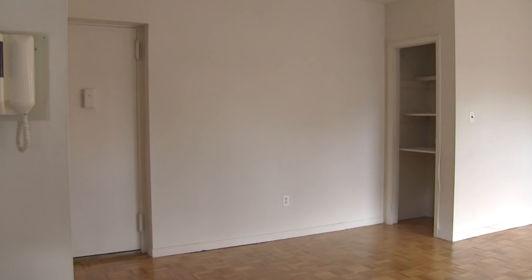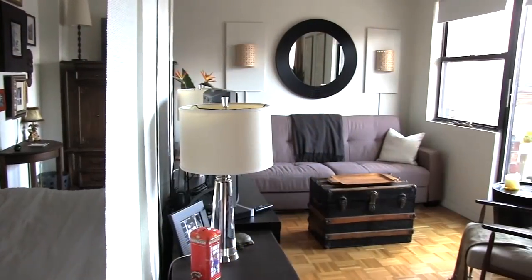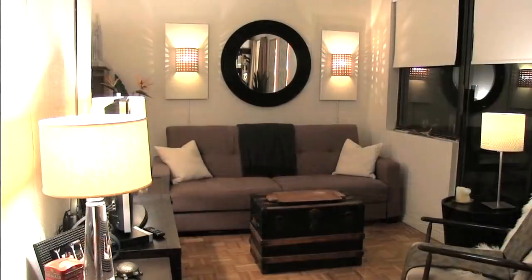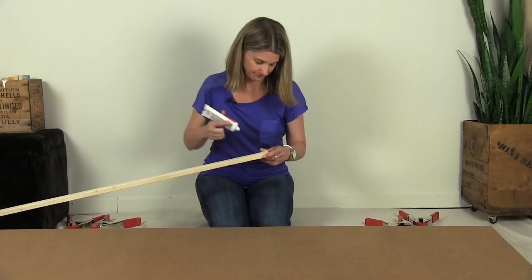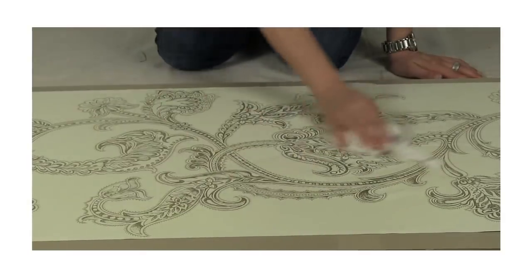With that move, I ended up downsizing into a small studio apartment. And I wanted the space to feel calm and relaxing to counter all the craziness of New York City. Instead of bright colors, here I played with lighting and variations in pattern and texture to make things more visually interesting. The floating wall panels were a simple project that I made to help define the dining room area.